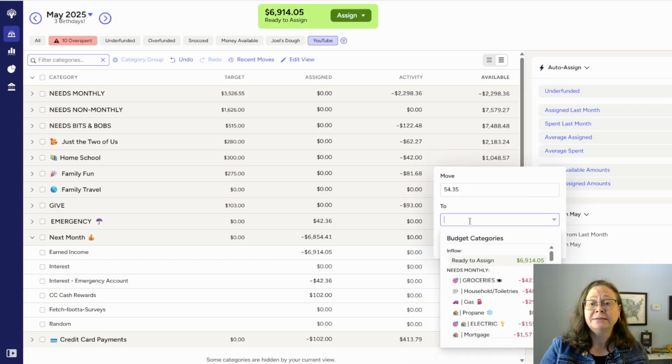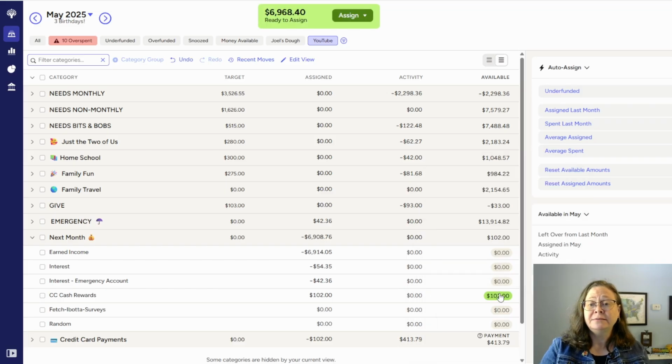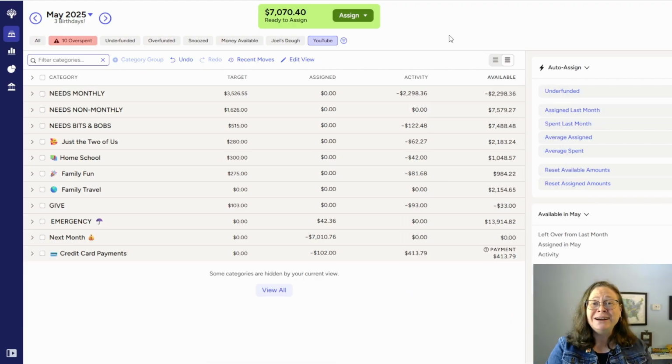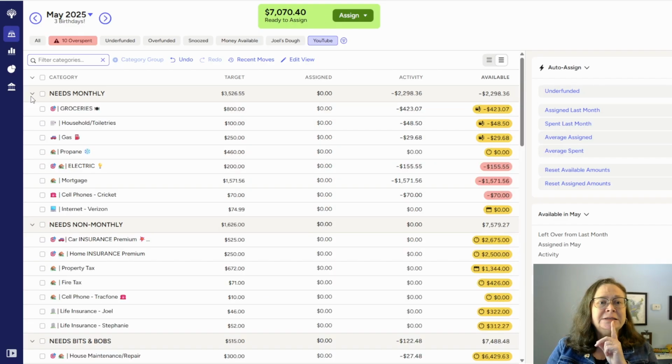Super easy, no worries. Ready to Assign. And for this part, Ready to Assign. Okay, all right, now that I've moved all of the income up to Ready to Assign, you can see we've got just over $7,000.